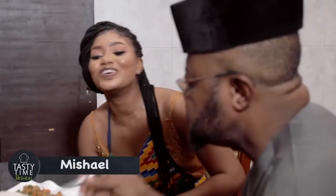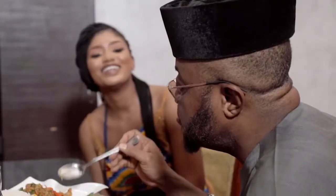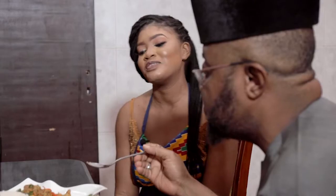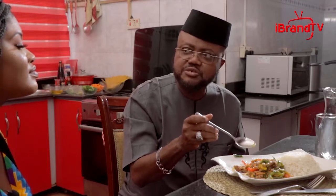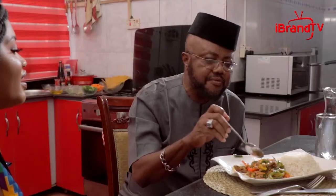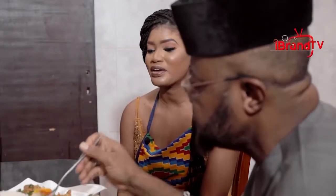The beef is tender. The tomato is really. There's no tomato. You're not a good cook. No, what's this red thing? It's red bell pepper. Oh, really? But it looks like tomato to me. Yeah, but it's red bell pepper. It's okay. The red pepper is a little bit crunchy. Okay. And everything. Let me have one more taste to confirm.